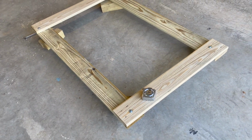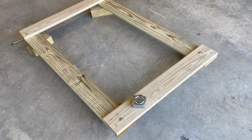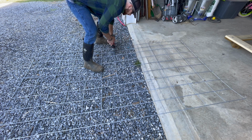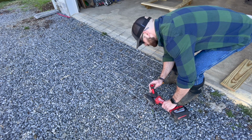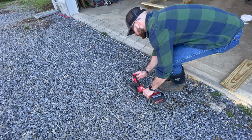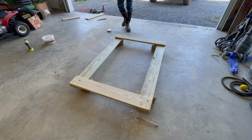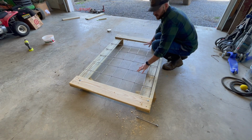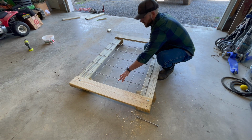I think it'll work. I'm gonna cut this wire panel, lay it in, and hopefully be ready to hang this thing here in just a little bit. I think it's gonna work.